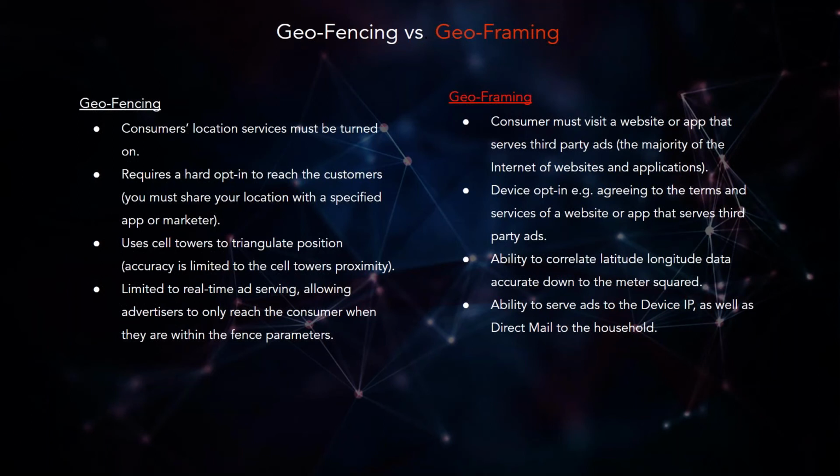in a way that actually helps consumers and marketing campaigns. The ability to correlate the latitude, longitude data gives us the ability to be accurate down to the meter square. And the ability to serve ads to the device IP along with the household router Wi-Fi. We could, at the same time, serve direct mail to these exact same individuals that we have identified as being within the location of interest. And so this not only is digitally related, but this also becomes potentially direct mail related.